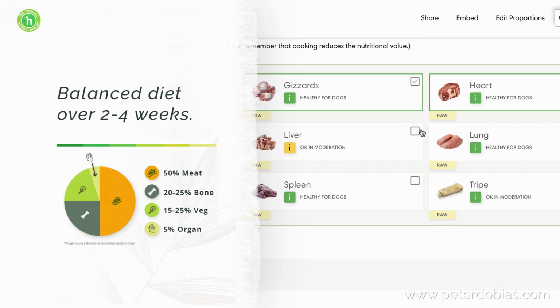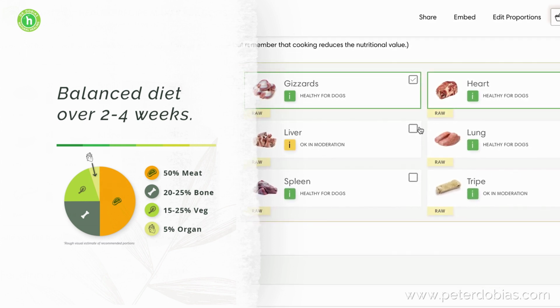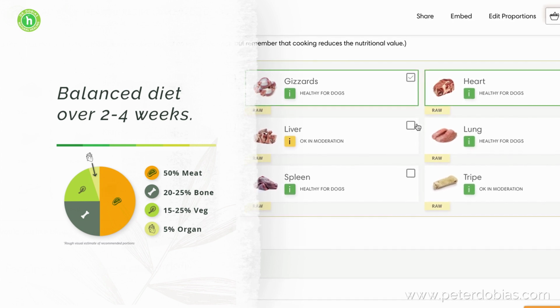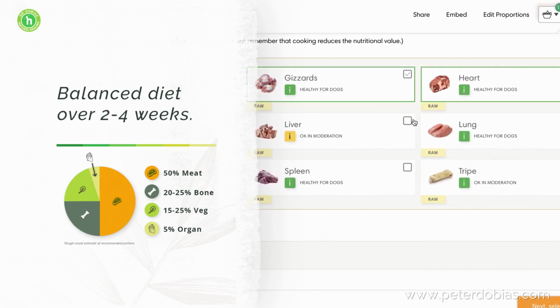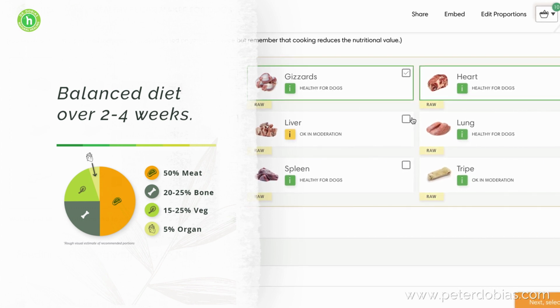Now, it may not have added up to exactly 100%, but I've just given you the ranges to make sure that you understand that, similar to humans, the diet doesn't need to be exactly precise. Don't obsess about measuring each gram of each ingredient. This recipe maker is to give you a good overall idea of what you can do.